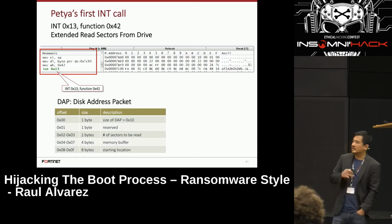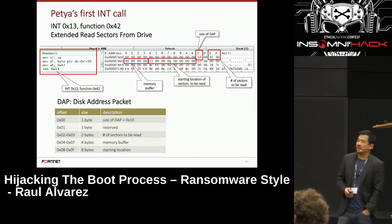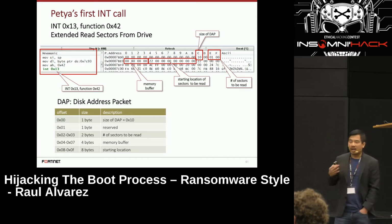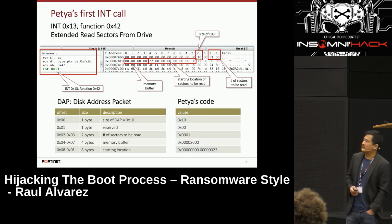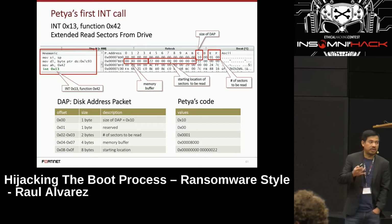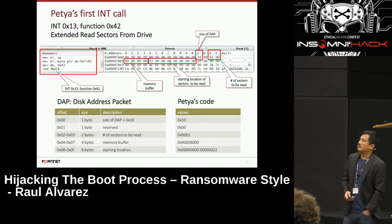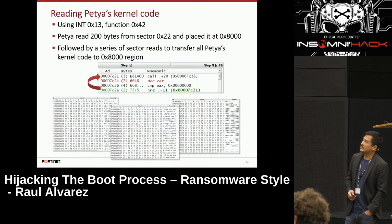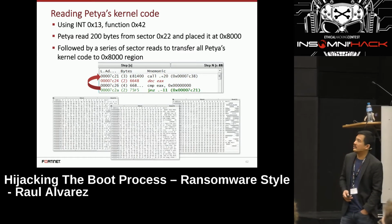Then we use something we call the DAP, the disk address packet. This holds the information on where to put the value in memory, how many sectors are being read, and so on and so forth. Initially, Petya's code is going to read one sector, which is the Petya MBR, and then it will be executed. Using interrupt 13 function 42, it reads the contents of 200 bytes, which is the first sector.